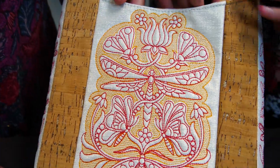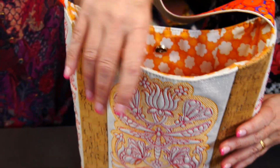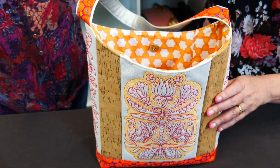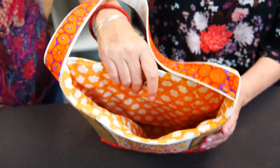What I like with this too, we used our bag stiffener that we have available on the website in the panels, and we've got nothing except for a little bit of cardboard holding the base. That's how sturdy and solid it is.